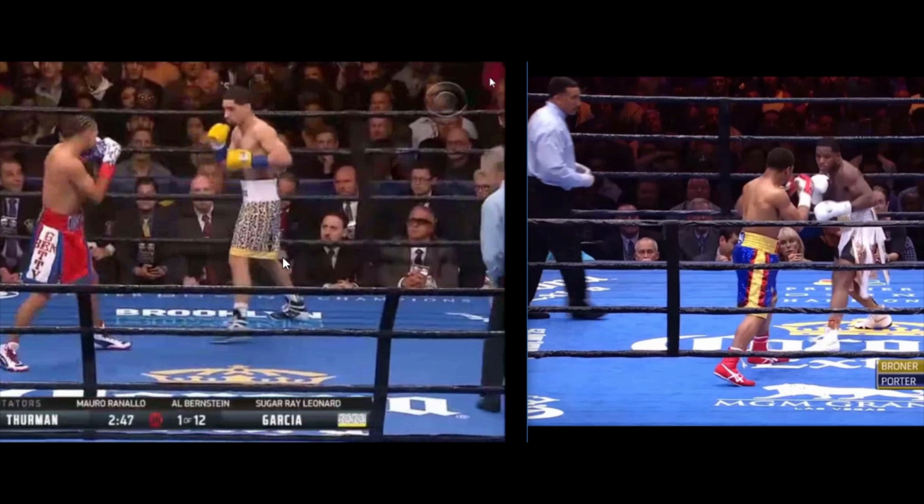Anyway, what we're going to do is get into a final film study on Shawn Porter versus Danny Garcia, and kind of the flow of the fight. Now, I'm not going to talk about any of the inside fighting. I don't think the fight is going to be won on the inside. I think that's Shawn Porter's domain. If the fight gets to the inside, Shawn Porter wins. Easy peasy. But what we're going to talk about is how he's going to get there.